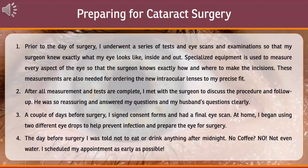He was so reassuring and answered my questions and my husband's questions clearly. A couple of days before surgery, I signed consent forms and had a final eye scan. At home, I began using 2 different eye drops to help prevent infection and prepare the eye for surgery. The day before surgery, I was told not to eat or drink anything after midnight. No coffee? No. Not even water. I scheduled my appointment as early as possible.